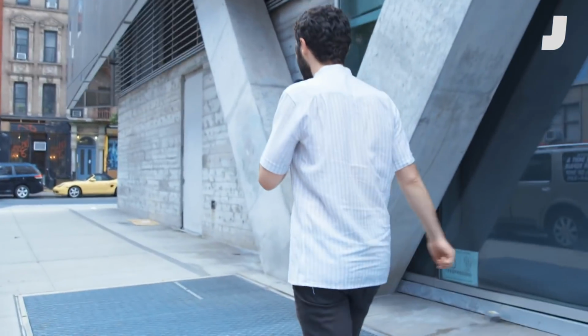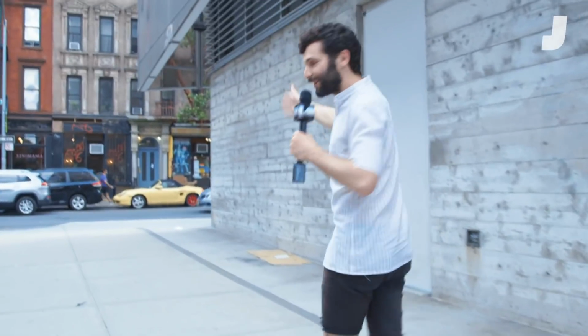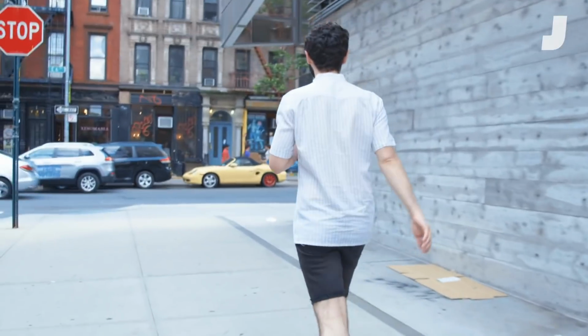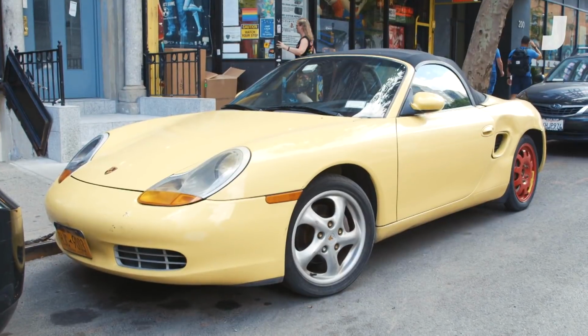So you'd see things like a Porsche 356 used to park over here, and one of my favorite cars in the neighborhood happens to be right here. A Porsche Type 986 Boxster. This is actually a very cool car.